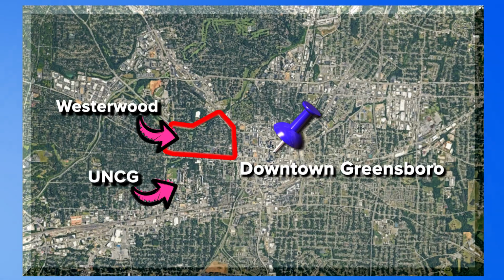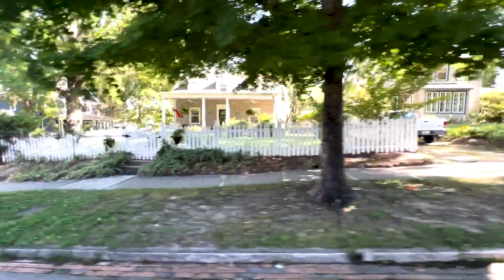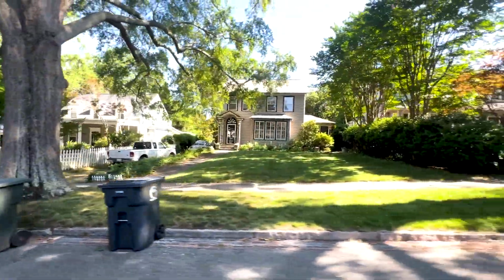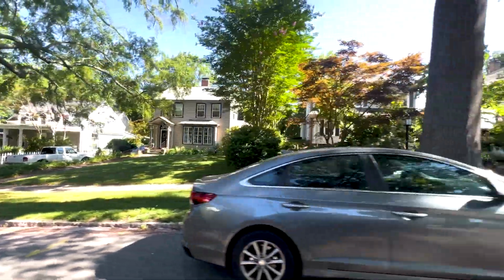You're close to UNCG. I've sold a house over here to college students. Parents bought it for their college students. You've got UNCG and Greensboro College just right here. Not saying it's a huge rental area, but there are some houses here that have been changed from one house into a duplex or a townhouse.